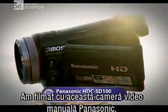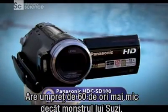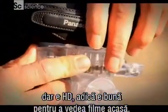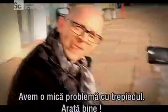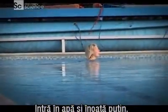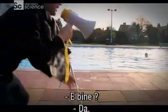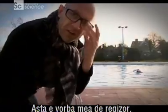I was shooting my film on this handy little Panasonic camcorder. It may be about a 60th of the price of Susie's monster, but it's still full HD, so great for showing on your fancy home cinema system. Having a bit of tripod trouble. Nice. Looking good. Top quality kit, look at that. Get in the water and just swim around a little bit. Yeah? Is that OK? Lights, camera, let's rock! It's my signature director's saying.